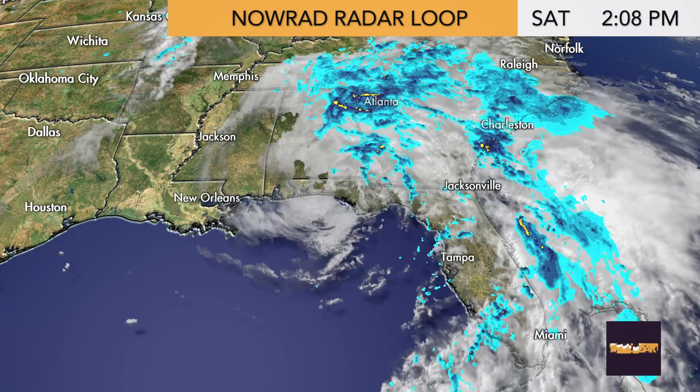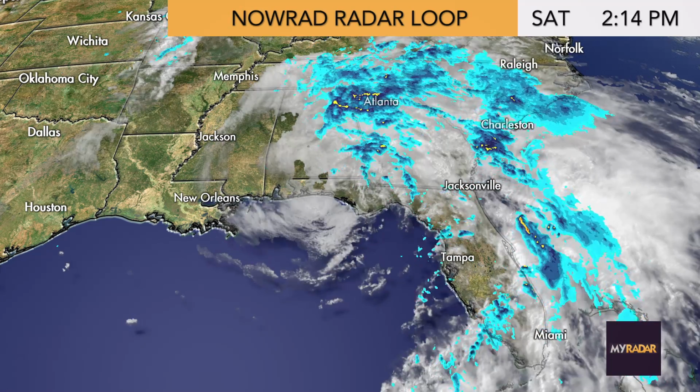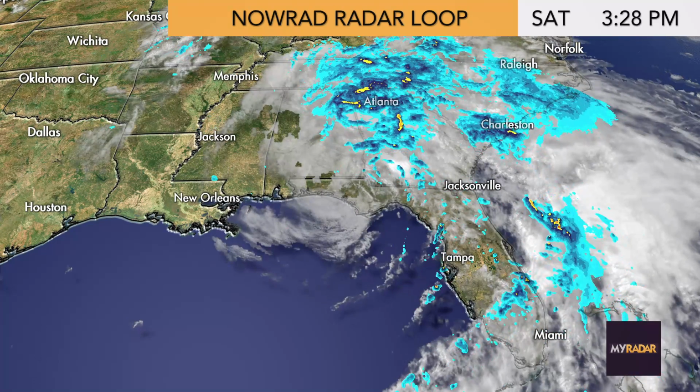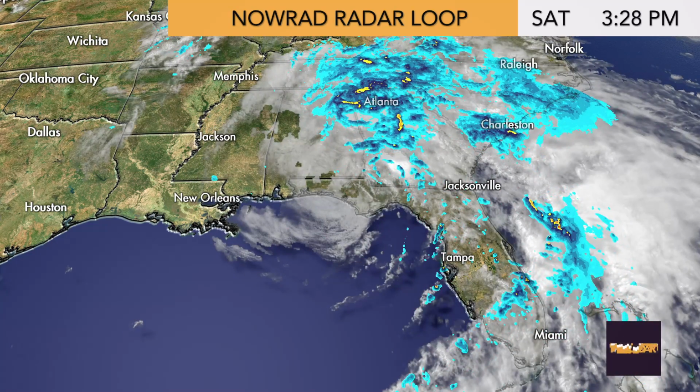So if you're in the panhandle of Florida, anywhere down the west coast, things should be improving as we head on through today and especially into Sunday. If you're further north in the Carolinas, you're going to be seeing this rainfall continue for the rest of tonight and into tomorrow, and by Monday I'd say your conditions should be improving.